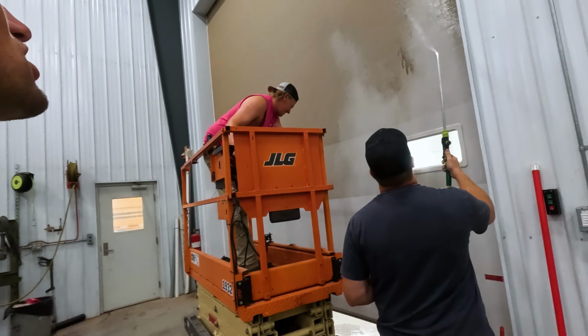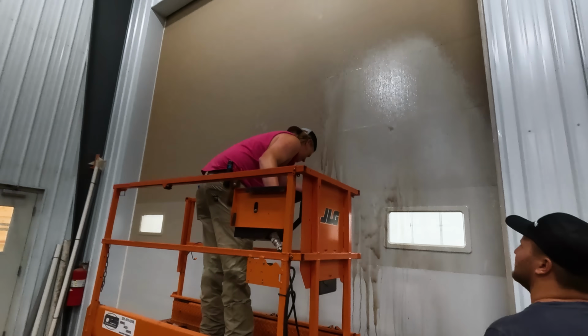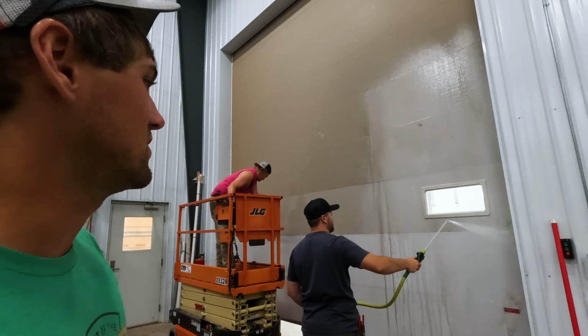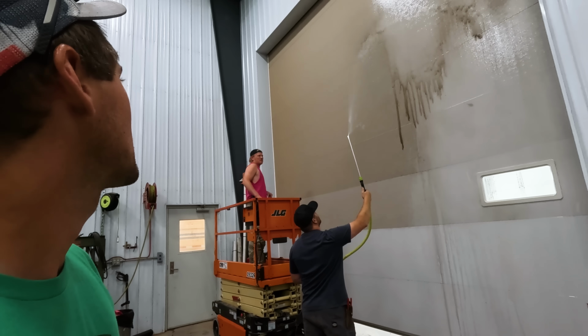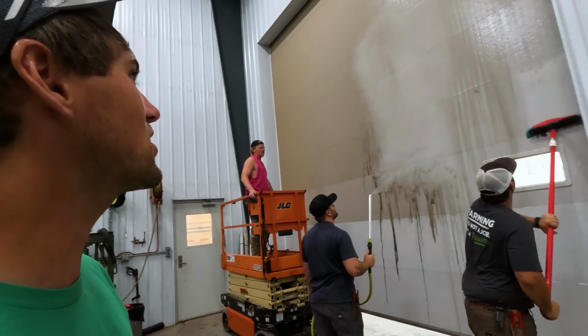You might need a pressure washer for that. Hi, Brody, you're getting me wet. So that door is normally up, so the dust. How long? I don't know if I've ever seen this washed, actually. You're gonna need a pressure washer. You can see how dirty it still is.